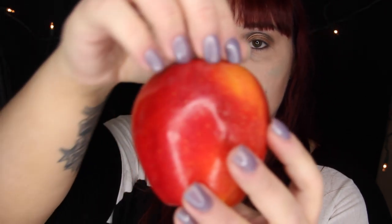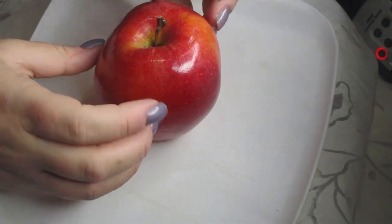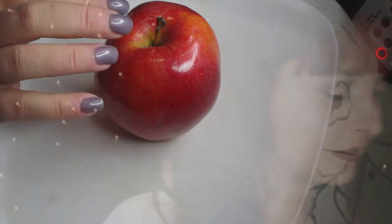Red apple, like Snow White. This apple as well. A little cutting board. I'm going to be slicing.